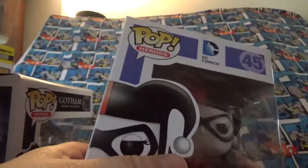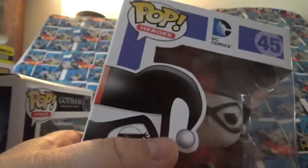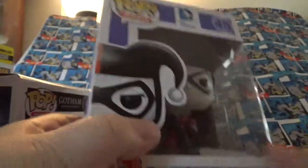But Lynn Tree, or Tyree, thank you for giving me these. These are great condition. They came in great shape. So I'm really looking forward to putting these in my collection.